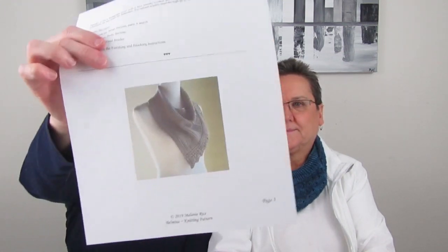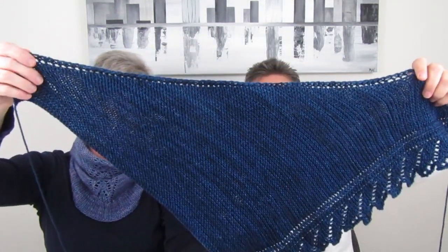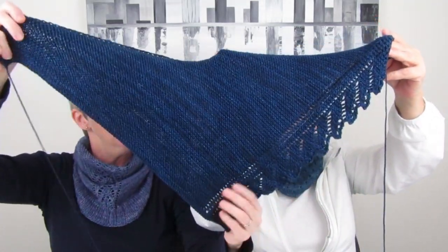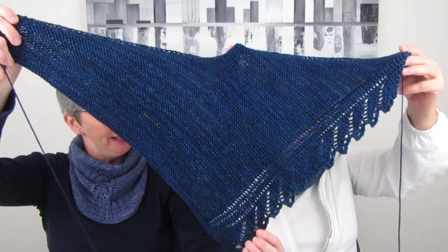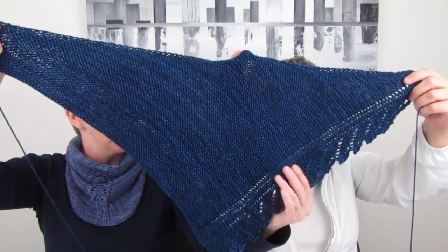All right. Now, my last work in progress is called the Belmina, and that's by Melanie Rice. And it is a cowl. Now, you're going to see that it is a very flat cowl right now because it's not done. But what's going to happen is I'm going to sew one side to the other side and then it will be done. But I wanted to show you this because I'm going to have to block it before I sew it together. And this is a little bit of lace, but I'm not sure how much I'm going to worry about how I block it.